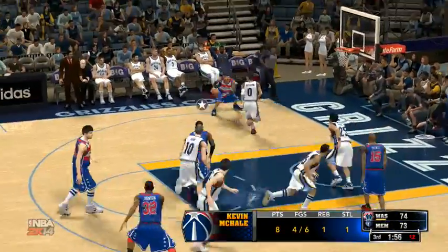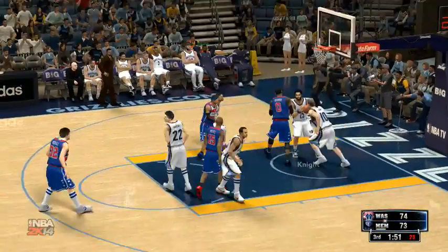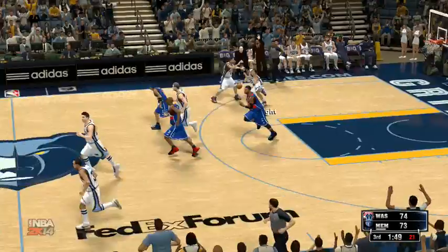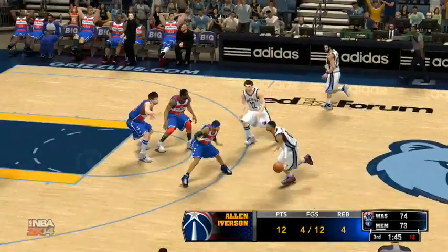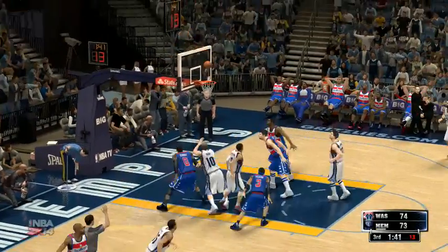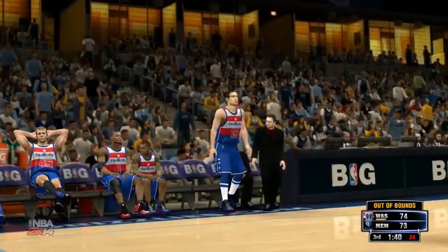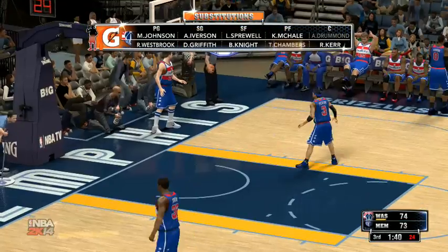Pass to Boss. The 11-footer. Iverson, no luck. He's tried to get it going, but the shots just have not dropped for him today. Westbrook drives in, lets the three fly, and it's out of bounds. The Wizards will take it the other way. Wizards making a switch here.